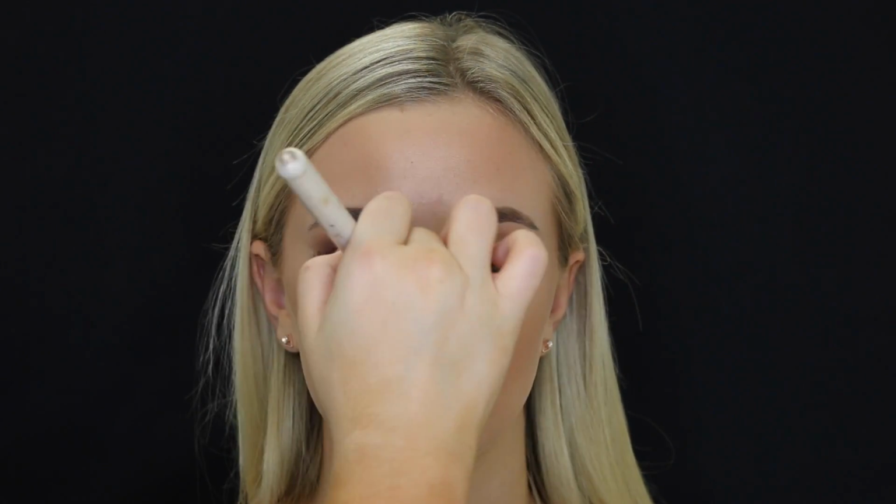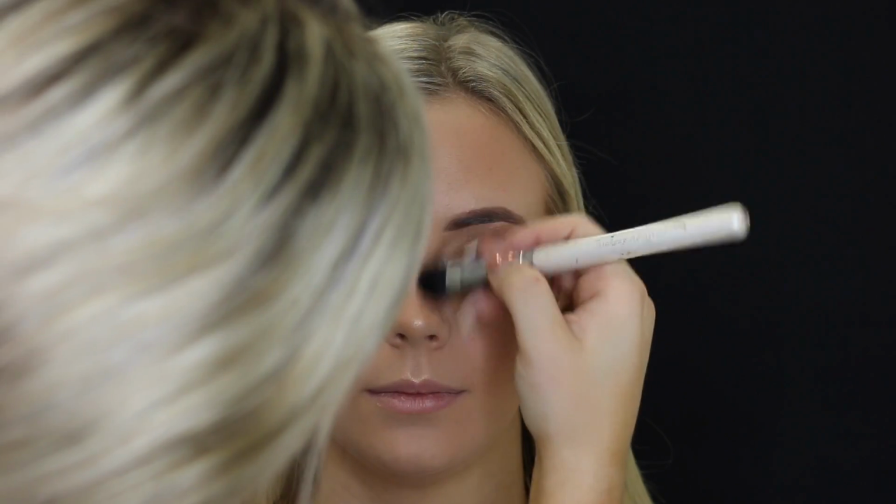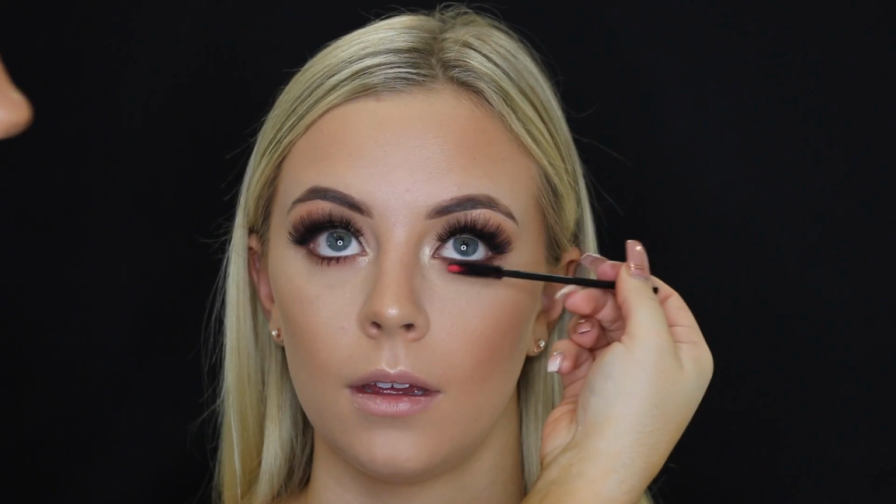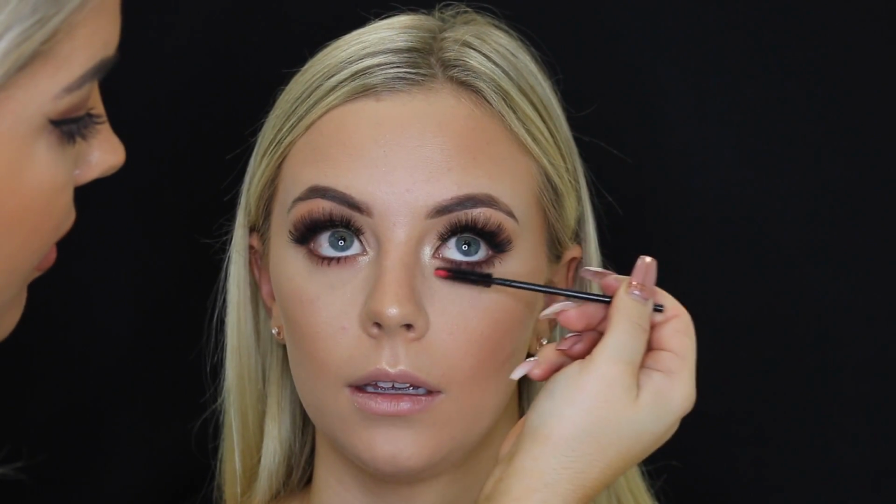Then I'm just lightly contouring her nose just with the Hoola bronzer. If you watch my videos, you know I'm not really much of a nose contour fan, but obviously if the client requests it, then I do it. But otherwise, I just like to lightly sweep some bronzer on both sides. And then I'm going in with some mascara again, just on her lower lashes.